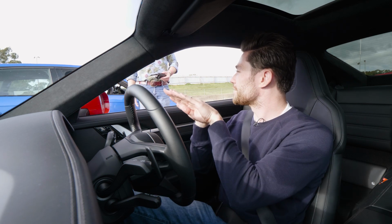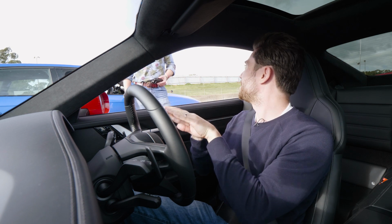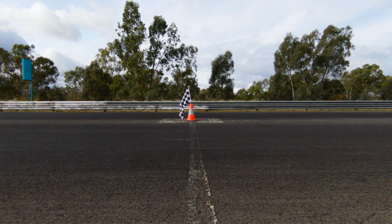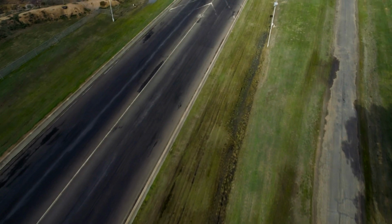I think that was so close. It was like one of those horse photo finishes where the noses are both touching the line at the same time. Yeah. Oh, God, that was perfect. So how fast are they?